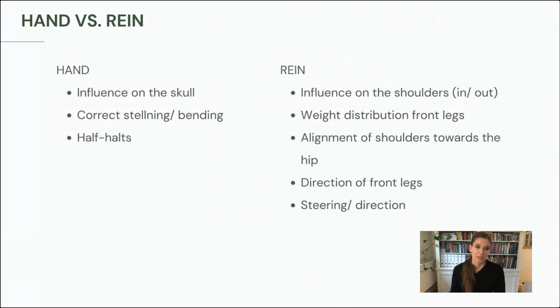So just to explain a bit the difference between the hand and the rein aid. The hand is the direct influence on the skull. It is responsible for correct stelling and bending and also for half halts later. So that's the direct contact to the horse's skull. The rein is rather the indirect contact to the horse's shoulders, right?